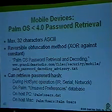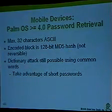Also on a PC or on a Mac, you can also get this password hash. It's stored all over the place. For devices greater than 4.0, you still have a 32-character maximum password, but now they're using MD5, which, as we know, is not reversible.